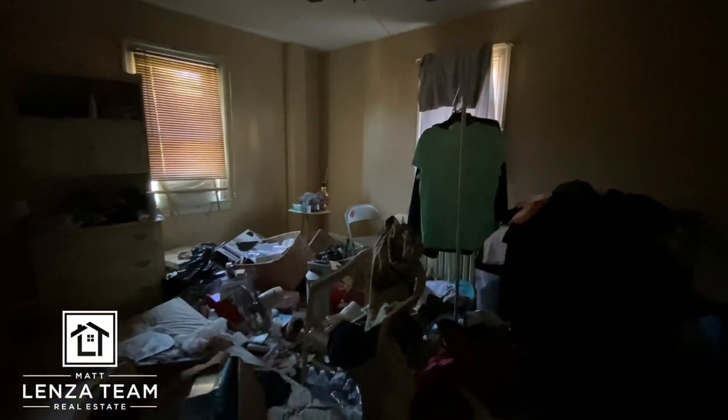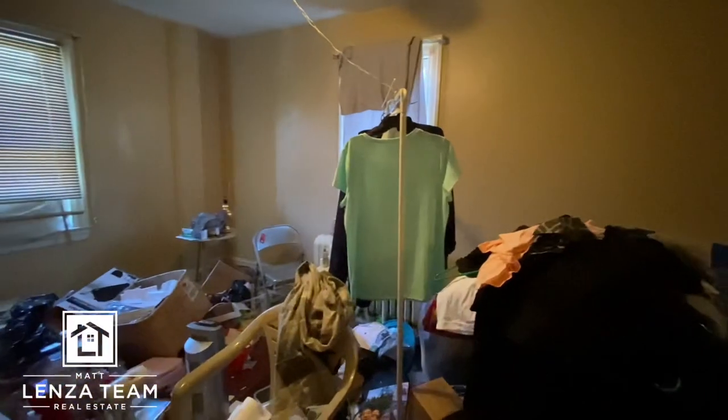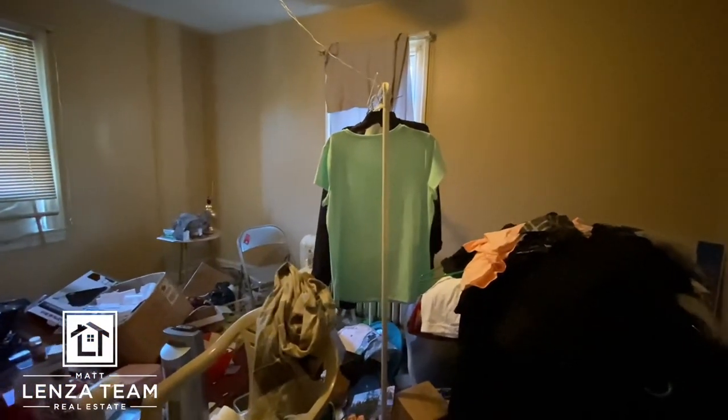Cool. All right. Oh, there's a closet in there. I don't know if it's actually... I want to see. Right there. Okay. High ceilings, too. Yeah, this was my son's bunk in here.